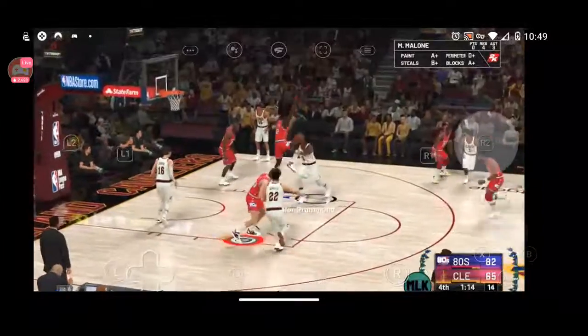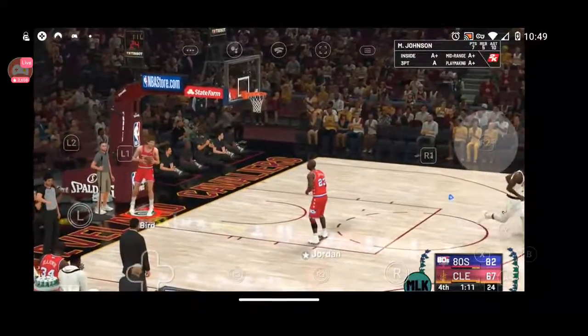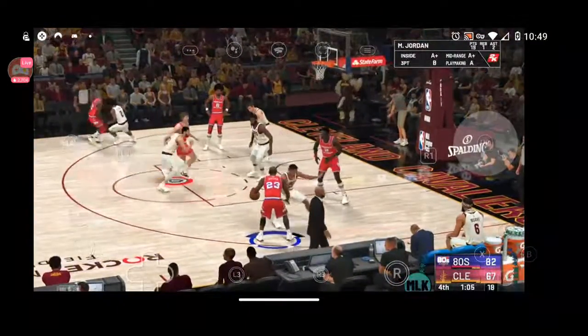Sexton, the pass to Drummond. Offensive rebound, the second chance effort, and it's good on the way in. Pursues the offensive glass with purpose. Drummond knows who he is, and boy, does he attack it.